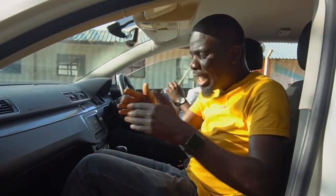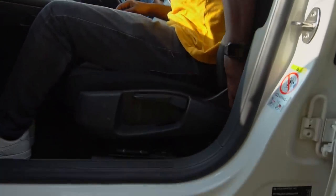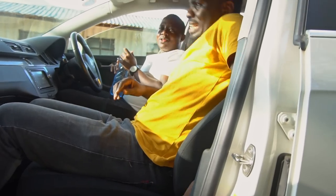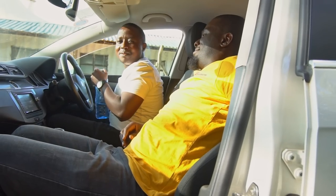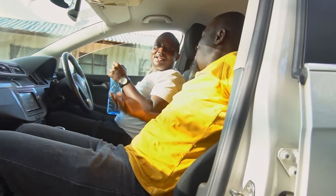And the only thing I don't like about this car, what are these? Sasa ukitaka kulalisha mgongo, unazungusha hii kitu paka sangapi? No, wait, mine, on the other hand, I hope the camera person can see, mine is electric. Why? Mbona passenger pay comfort car yako?